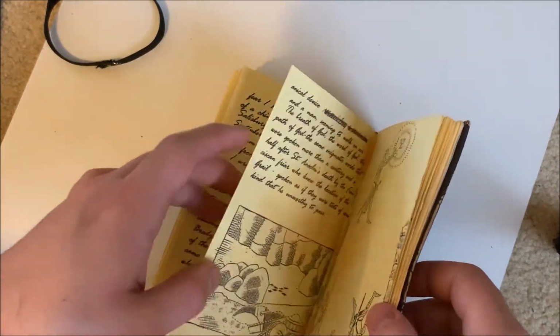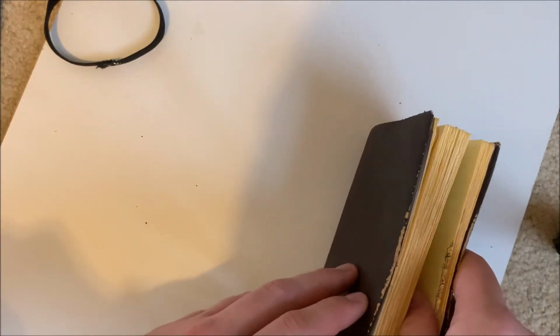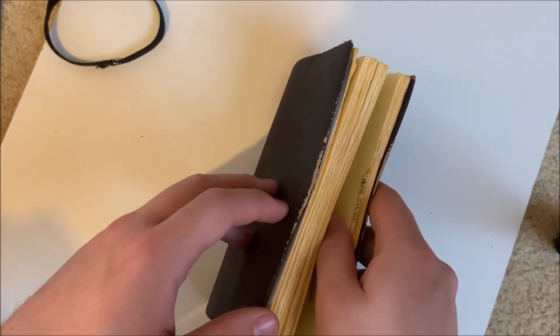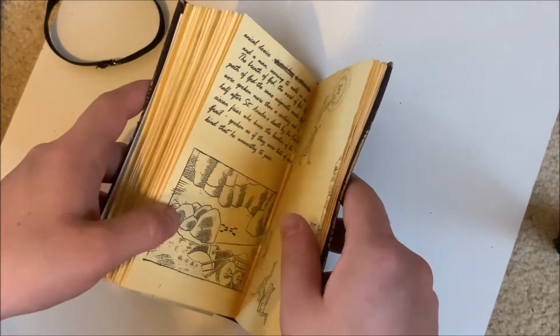And you kind of see why I had trouble making my own book, because it was really, really difficult to hand draw page by page with the pages that I printed out.